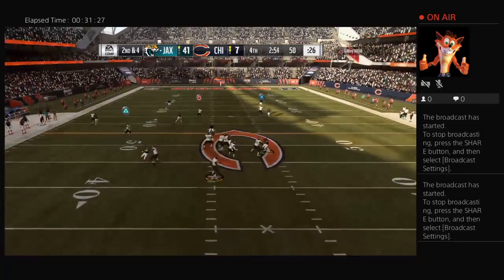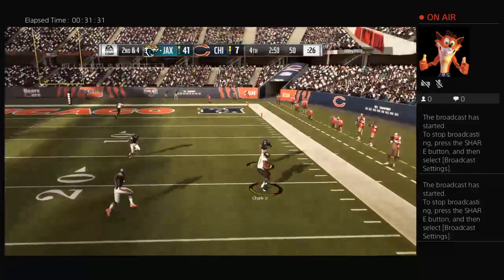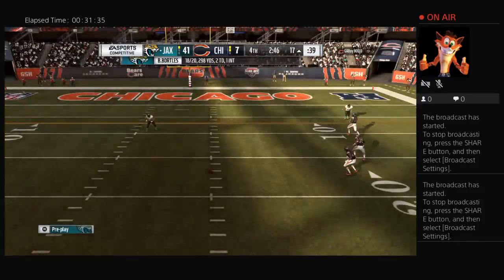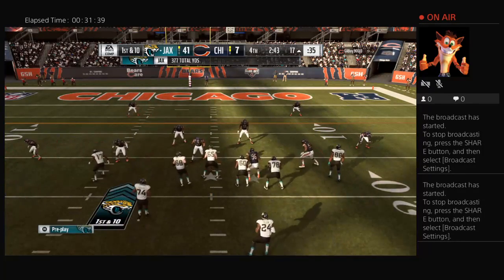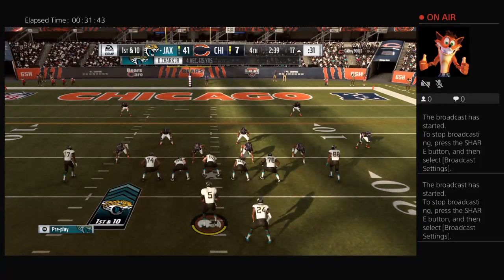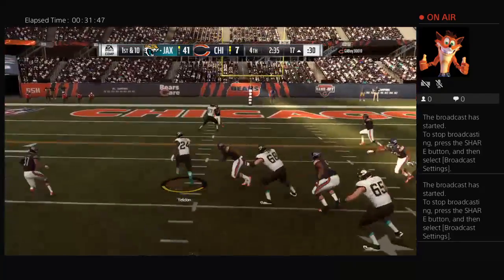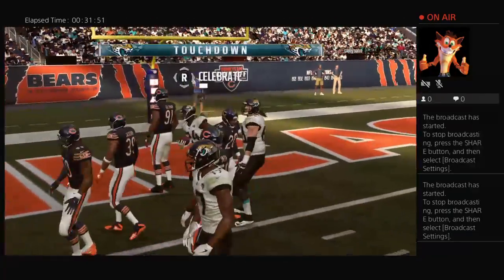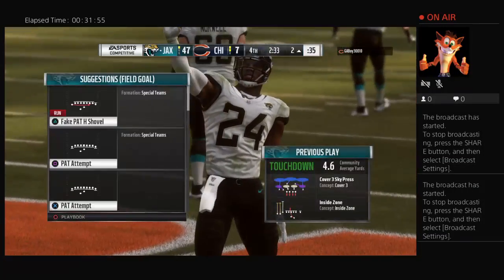From midfield, here's Bortles. Now he's going to throw deep right side. It's caught inside the 25. And they'll wind up getting this one all the way down inside the 20. A gain of 32 that time. A 1st down carry now for Yeldon. And he will get into the end zone. It's another touchdown. This thing is ugly.